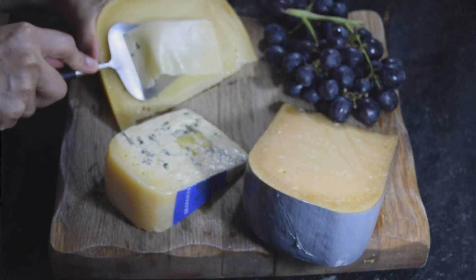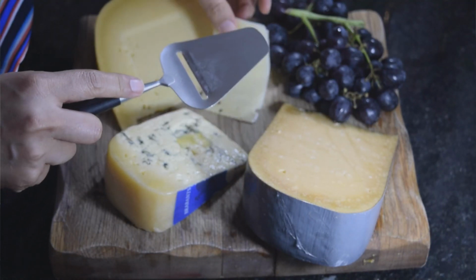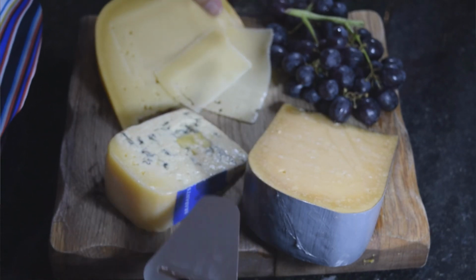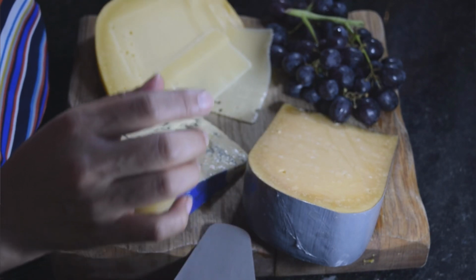Okay, so I'm gonna start with the younger cheese, and like I said, I would pair this one with the Pinot Grigio. So I'm gonna take a few slices of this cheese, and I'm going to taste the wine. It's very crisp and citrusy. A little bit of pear note.